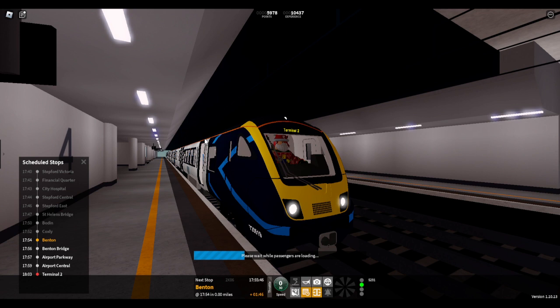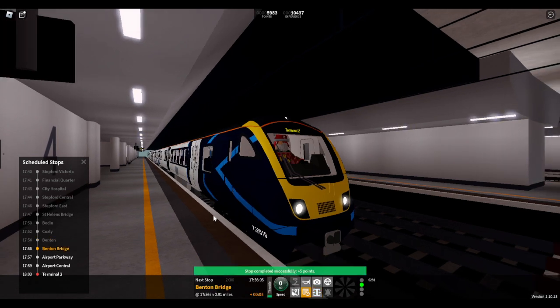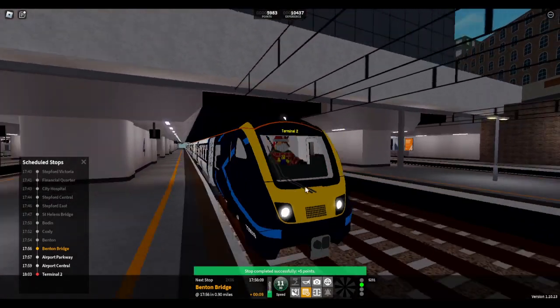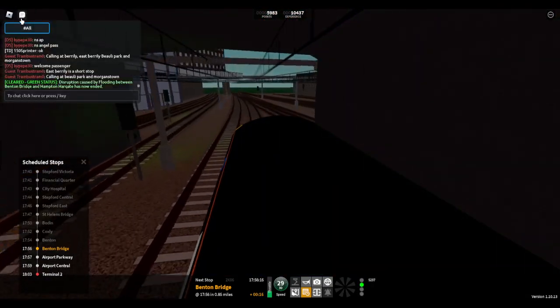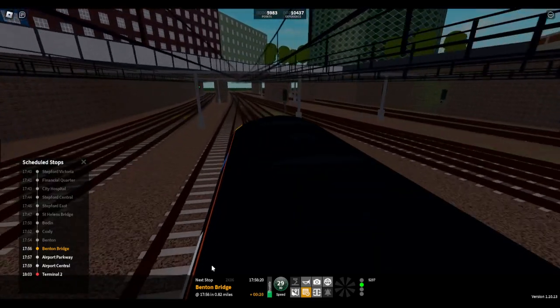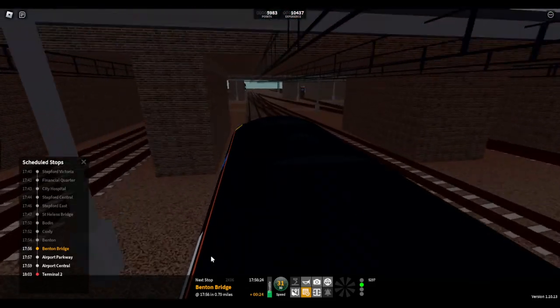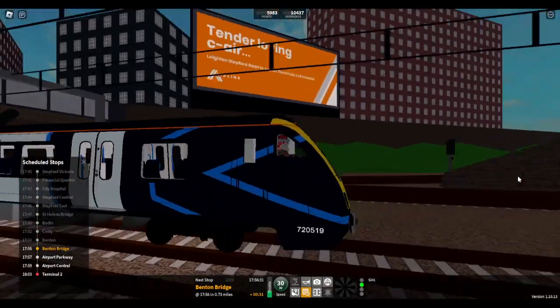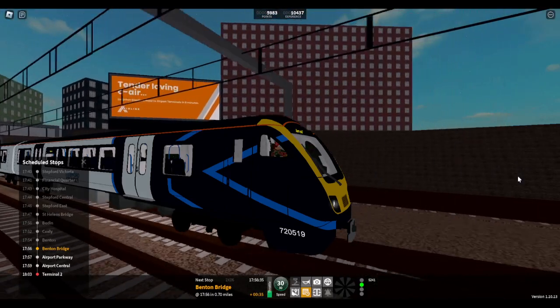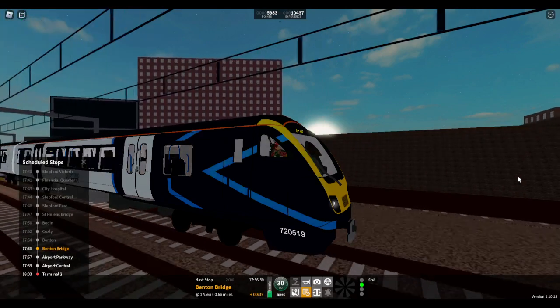This is Bentham. This train is for Airport Terminal 2. The next station is Benton Bridge. Welcome on board this Stepford Connect service to Airport Terminal 2. We will be calling at Benton Bridge, Stepford Airport Parkway, Stepford Airport Central, and Airport Terminal 2. The next station is Benton Bridge.